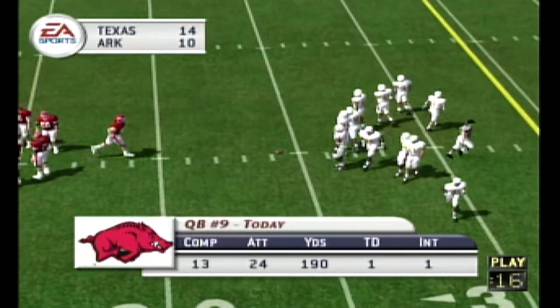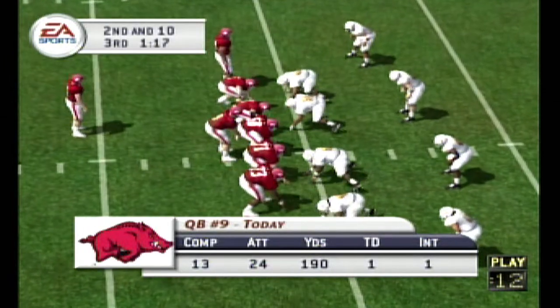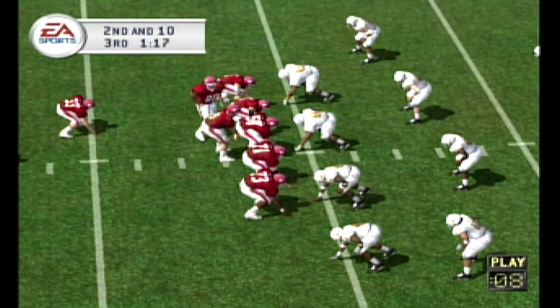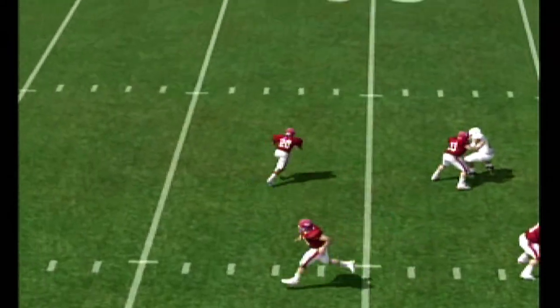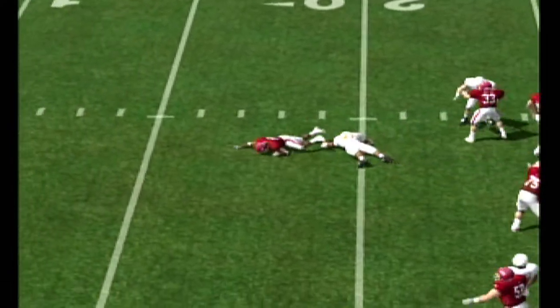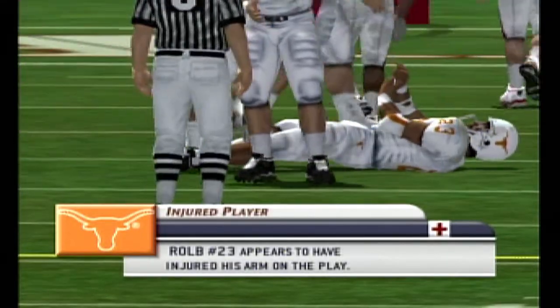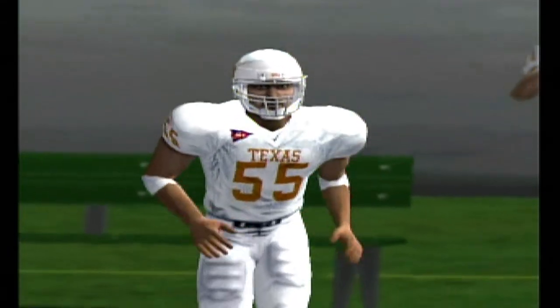Second and 10, ball on the 24. They'll use a 4-4 defense here. Hunt, hunt, hunt! Number 20 gets the call. He tries to spin, and they got him for a loss. And it looks like there's an injury down there on the field. Yeah, I think he's hurt his arm or shoulder on that play, but I don't think it's too bad.